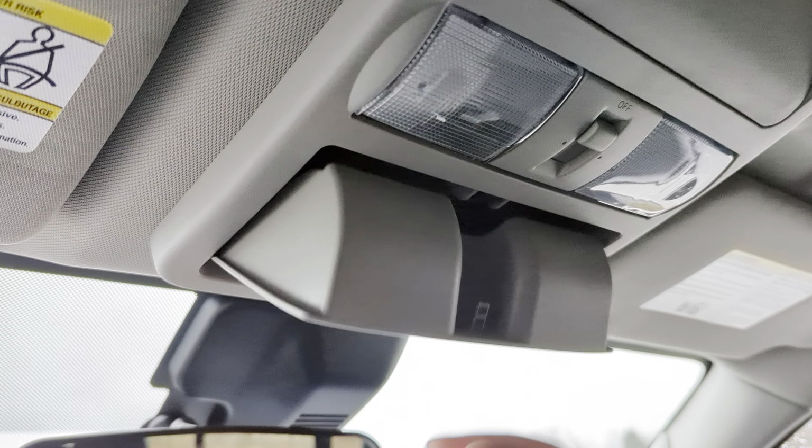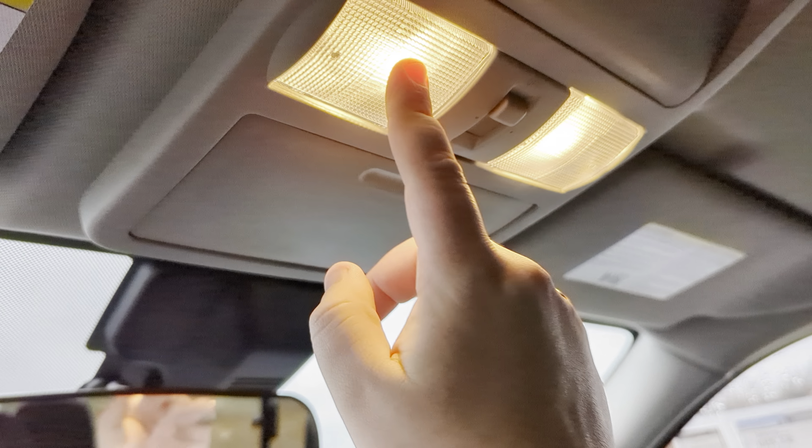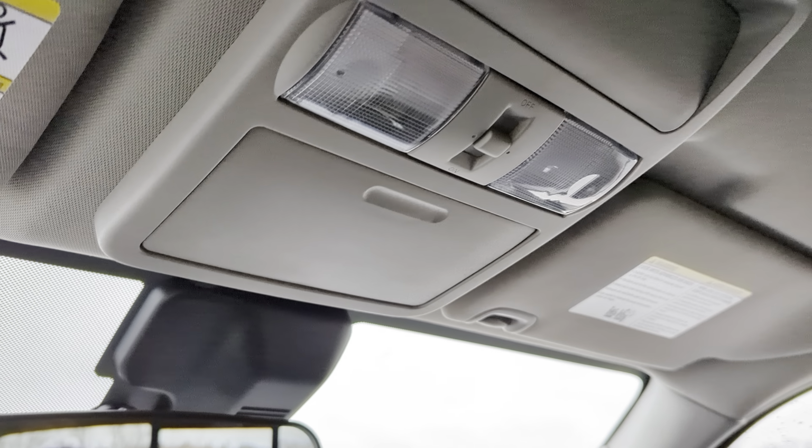Move up a little bit more, last couple of features, home stretch, we're going to have our sunglasses holder, pops right up there, interior lights, and then this will actually turn the lights on as well, and different settings based on what your needs are there.